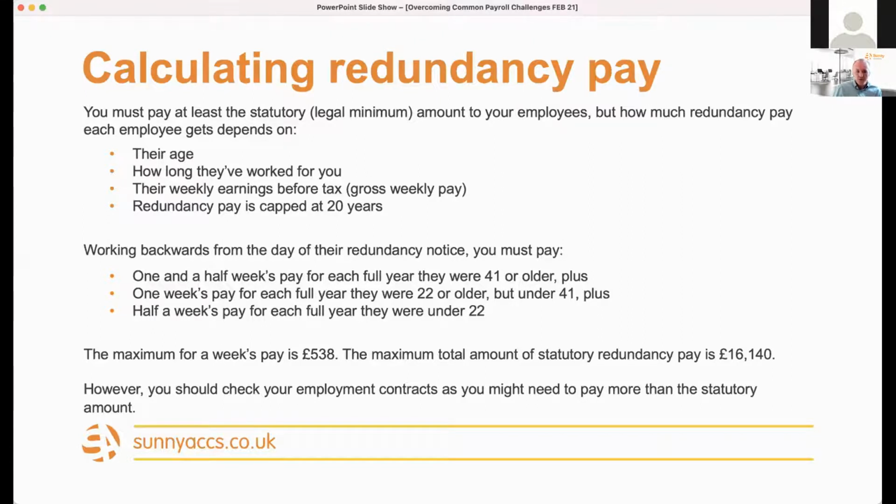So working backwards from the day of the redundancy notice, you must pay 1.5 weeks' pay for each full year they were 41 or older, plus 1 week's pay for each full year they were 22 or older but under 41, plus half a week's pay for each full year they were under 22. The maximum for a week's pay is £538. The maximum total amount of statutory redundancy pay is £16,140.